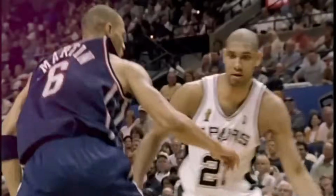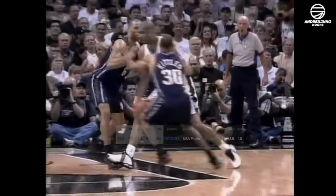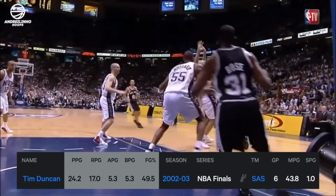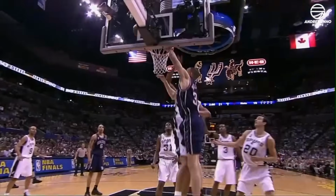And then, in the NBA Finals, he cemented that claim with a masterclass in basketball that would silence any remaining doubt. He completely controlled the New Jersey Nets, averaging an outrageous 24 points, 17 rebounds, 5 assists, and 5 blocks per game. But then came Game 6, the moment he delivered the finishing blow, a performance so complete that it nearly made history.